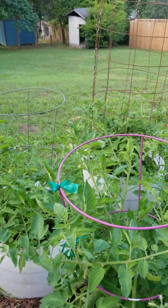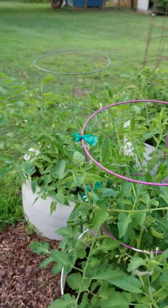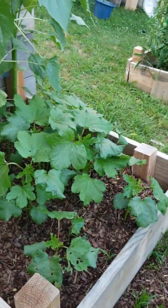And there's other stuff that you can put on your tomato plants. It's called BT or neem oil that you can make a mixture of. I'll have to research that more though. Over here we've got my okra.